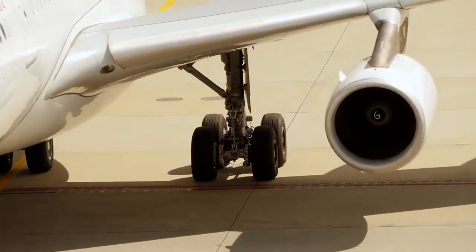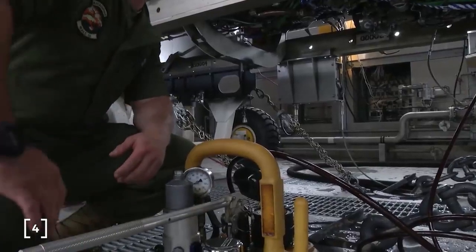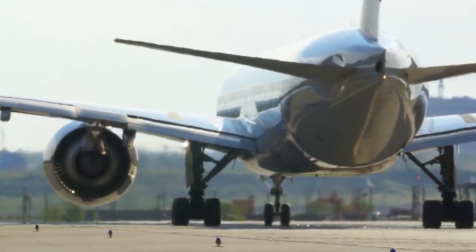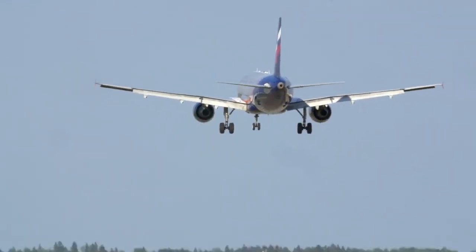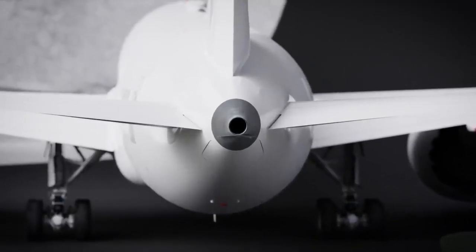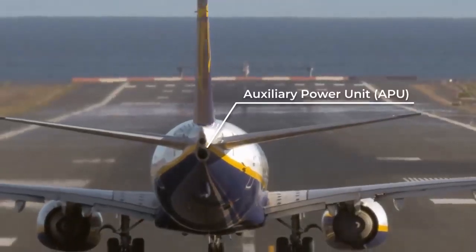However, air starting is by far the most common method, where pressurized air is fed into the turbine section directly to get the engine moving. This can be done with an external cart called a hover cart, which connects hoses to the engine. But most commercial airliners are capable of generating their own pressurized air with an APU, or Auxiliary Power Unit. These are smaller turbine engines located at the tail of the aircraft that are small enough to get started with a battery and an electric motor. Most people aren't even aware this mini turbine engine exists, but you can see the exhaust here on all modern commercial airliners.